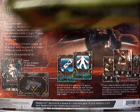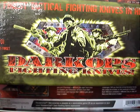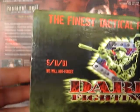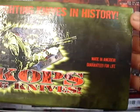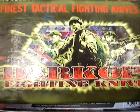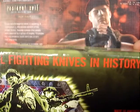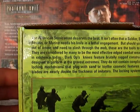So first, you can see here, Dark Ops fighting knives. I wanted a fighting knife. Oh yes, I did. It's a pretty big box. The knife is a whole lot smaller than this. This is a tactical folding knife. There you go. The finest tactical fighting knives in history. If you want to read that, you can freeze it. I'll slowly move it down here.